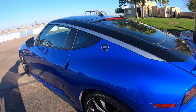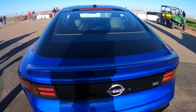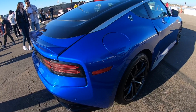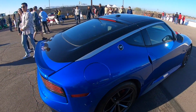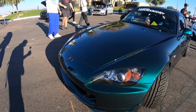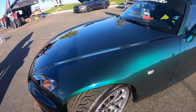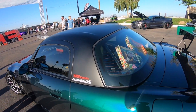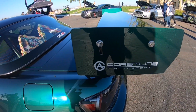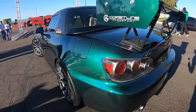Oh, if you guys can see this thing. That's clean. Cody Walker's S2K. Its tires are cooking us, so obviously it runs. Oh yeah, what's with the brakes? Oh, look at that gritty exhaust right there.